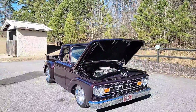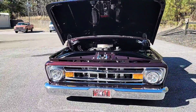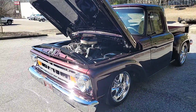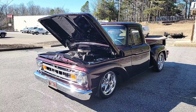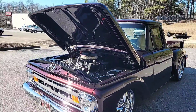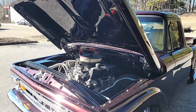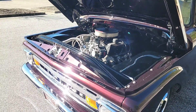So, like with all my videos, let's start under the hood, the jewelry box as I like to call it. I'm in love with this thing. I just love the look. The short box, the regular cab, the step side, just oozes early 60s America. But of course, this one's been all kinds of resto modded. I mentioned earlier about the brakes, and it's got a lot of money in this drivetrain.